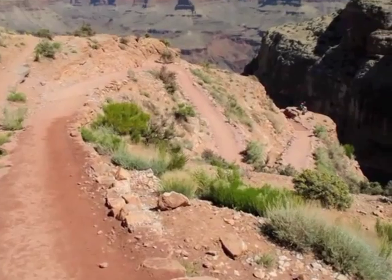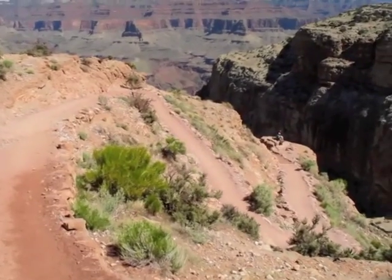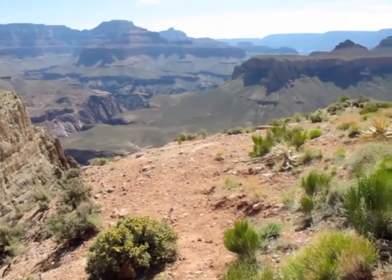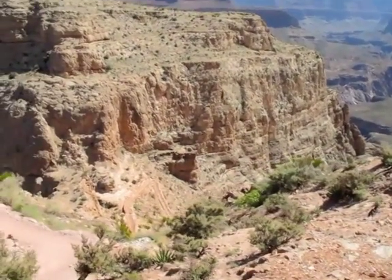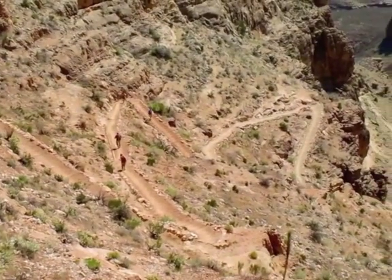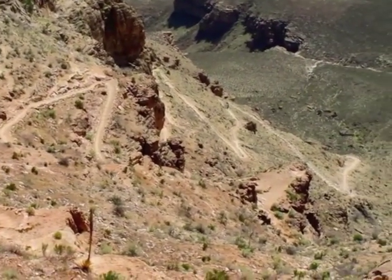This is Skeleton Point. From here we're going to be dropping down through the red wall limestone layer, going down onto the Tonto platform, which is that broad, relatively flat, greenish area down there. Here we go down through the red wall below Skeleton Point.